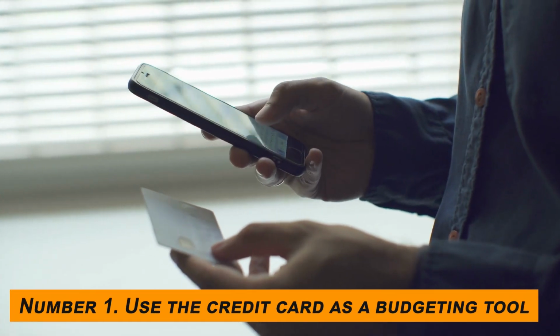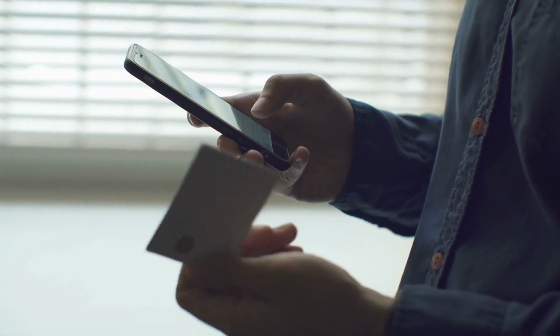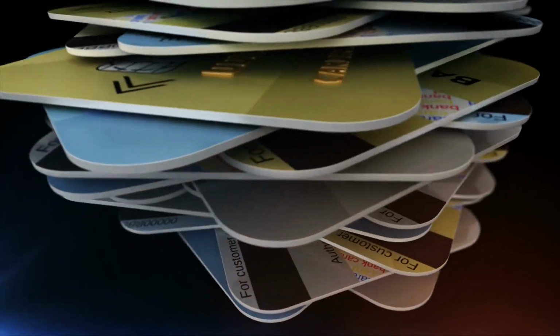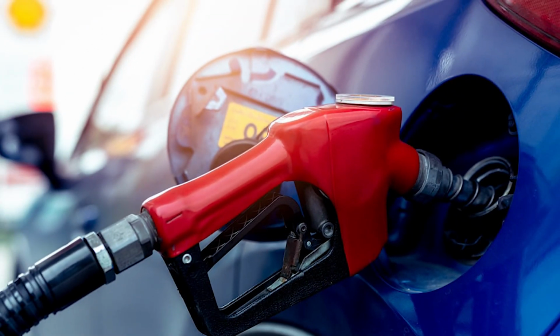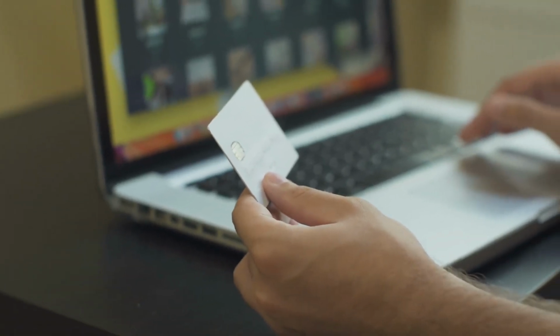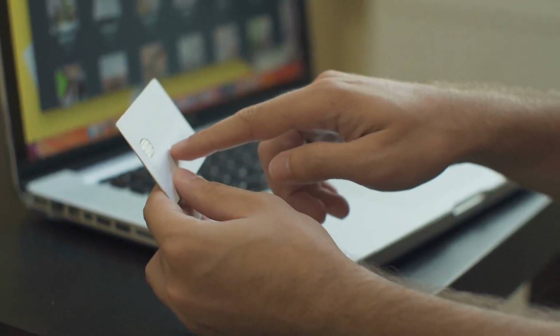Number 1. Use the credit card as a budgeting tool. Your credit card can not only help you track your spending, but it can also help you stay on top of your budget. Some credit card companies categorize your purchases, allowing you to obtain a complete spending record of all your transactions. Visualizing how much money you spent on gasoline, restaurants, travel, medical services, products, and other items from your credit card bills will help you track and control your spending.